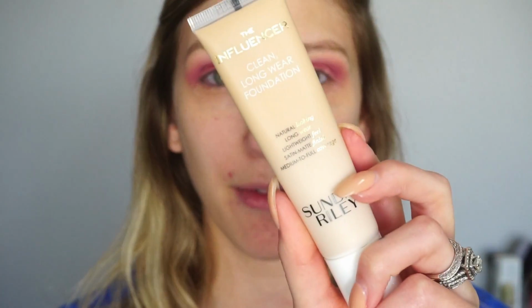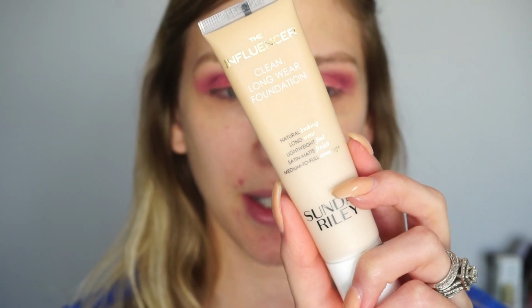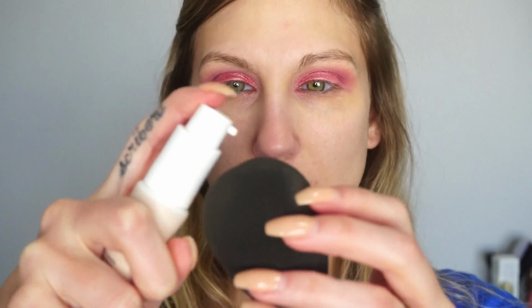So I have my face primed, and now I'm gonna come in with the Influencer foundation from Sunday Riley. I have mine in the shade 140. It says it's a clean, long wear foundation. It's natural looking, long wear, lightweight feel, satin to matte finish, and medium to full coverage. It does have a pump on it, so I'm using an original Beautyblender actually. And I'm just gonna do a few pumps there.